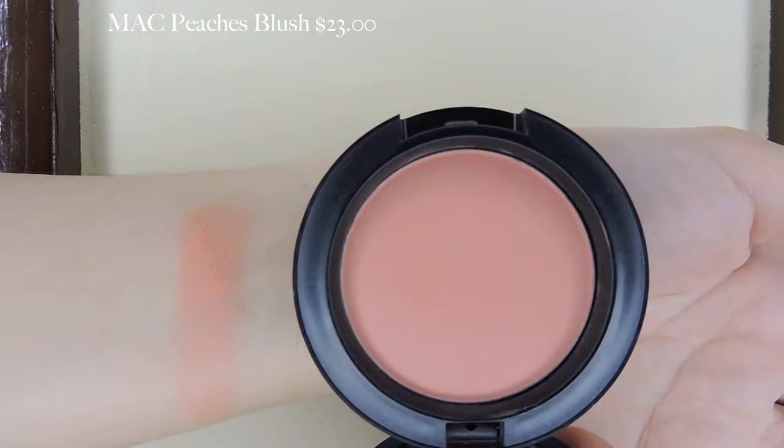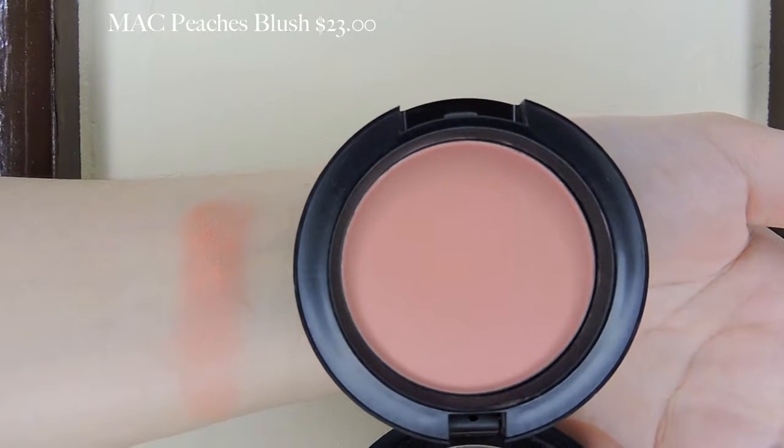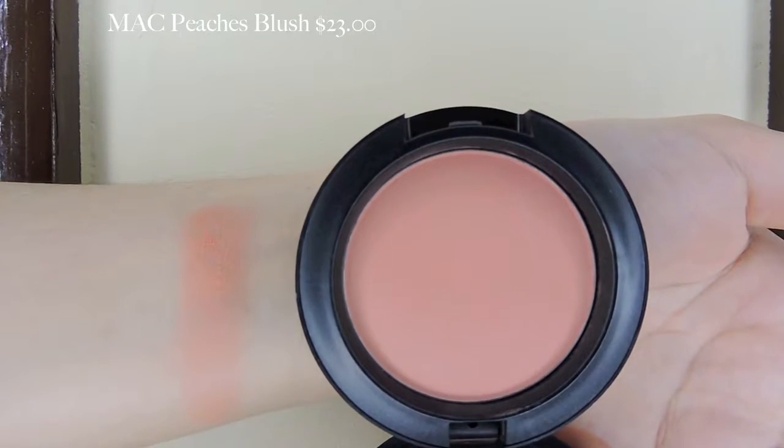So MAC Peaches is a classic peach with a hint of brown. This is a sheer tone blush, you guys, which means that the blush is sheer but still brings a subtle color and glow on the cheeks. So even though it's sheer, guys, I feel like it shows up still on the light to medium skin tones. So this blush is perfect for beginners because it doesn't give you a heavy coverage on the cheeks right away. It just gives you a buildable kind of peach shade on your cheeks.